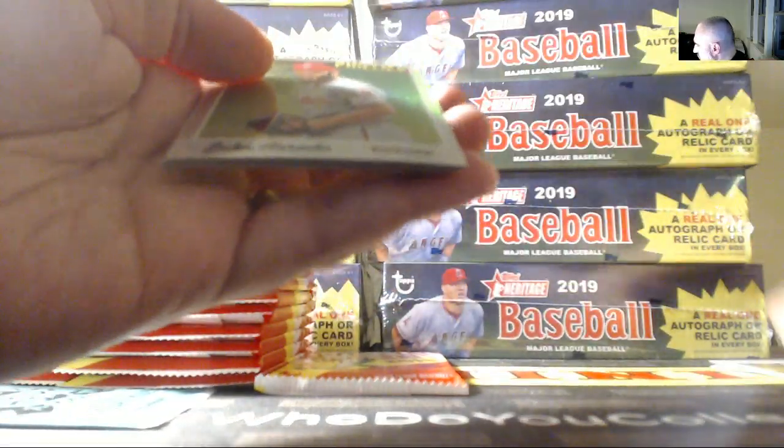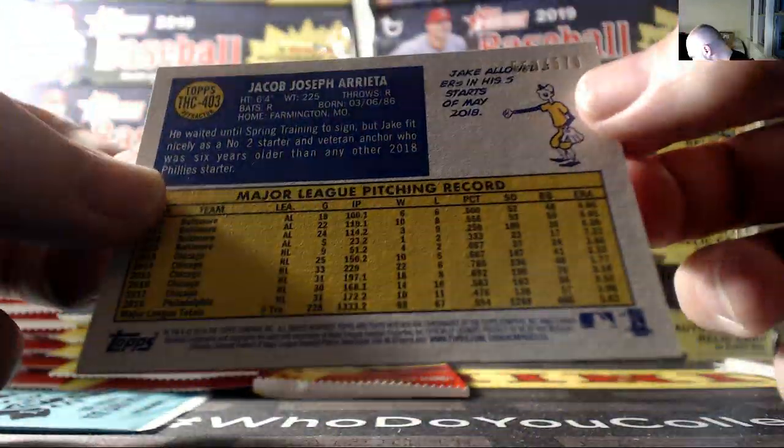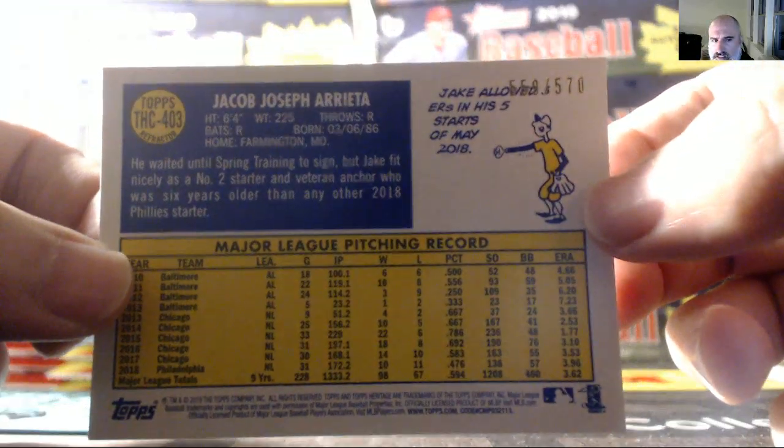And it looks like we've got a refractor coming up. It's for the Phillies. It's Jake Arrieta. Jake Arrieta Chrome Refractor. This is going to be 559 of 570.